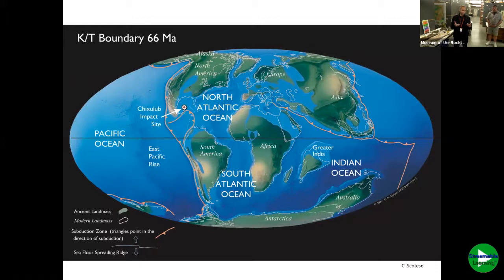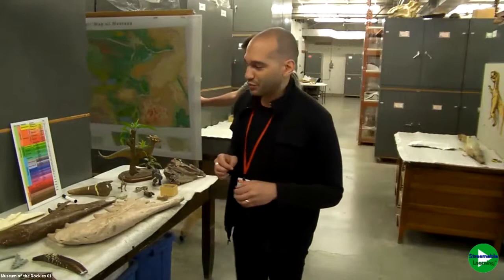Now, if we were interested, say, in the very end of the age of dinosaurs, as paleontologists, if you wanted to find a Tyrannosaurus rex, for example, we would need to first know where to go in Montana to find fossils of that age. We would need to know where rocks deposited during that time are found today.